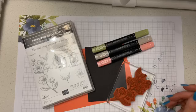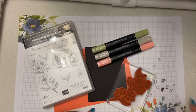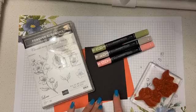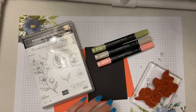So I'll get into it. I can't see that anyone's here yet, but that's okay. There's always the advantage of watching it later, so that's fine. So today we're going to play, or I'm going to play with Calypso Coral and Basic Black, as you can see, and with the Golden Honey designer paper.